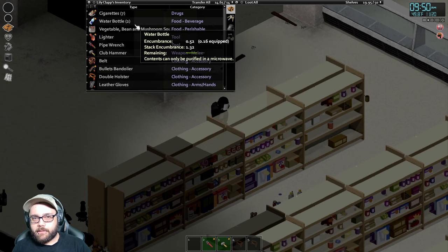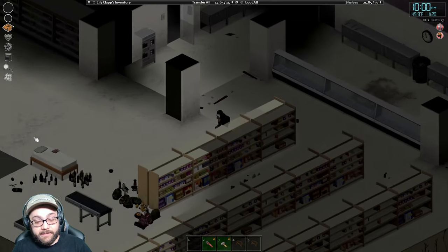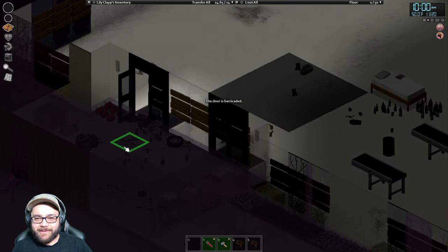I thought I had already checked all of these shelves on this side, so I haven't really gone through them. And 99, that's pretty good. That'll last me a good 3 days. Sipping on the same pot of soup for 3 days.